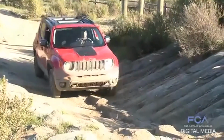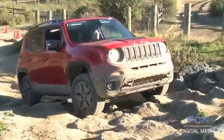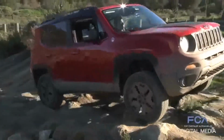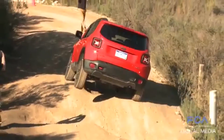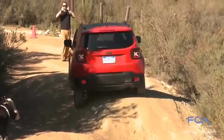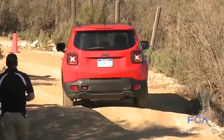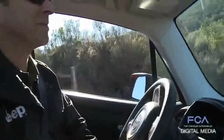This has Select Terrain with Rock mode, and Rock mode also provides, with the Trailhawk, a 20-to-1 crawl ratio, and the ability to really keep the vehicle going forward, putting the power to the ground. You can see, even though we only have two wheels on the ground, we're still able to keep the power moving to the left hind wheel that actually was on the ground and kept pushing the vehicle forward. I can tell you right there that we're using every bit of the 8 inches of ground clearance this Trailhawk has. Trailhawks have about another inch of ground clearance, and you need every bit of it with what you've got going. And if you don't use it all, there's also the skid plates, and that's okay.